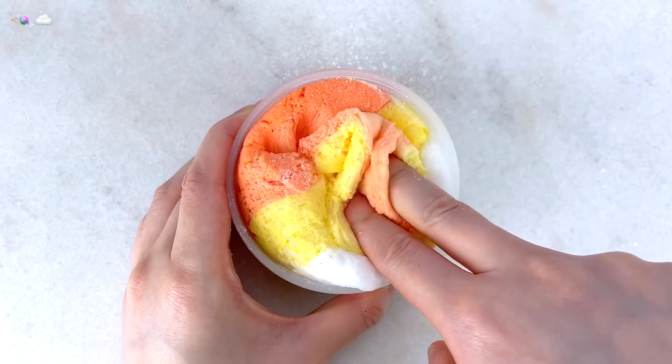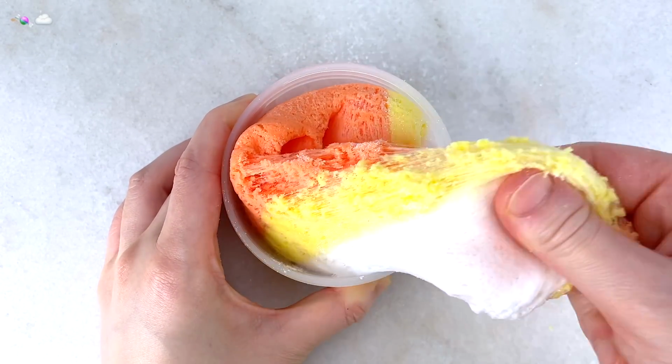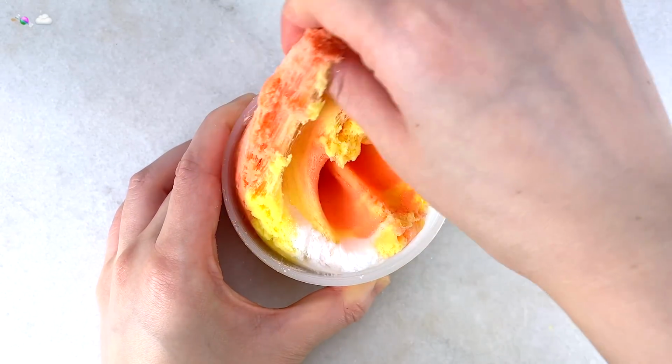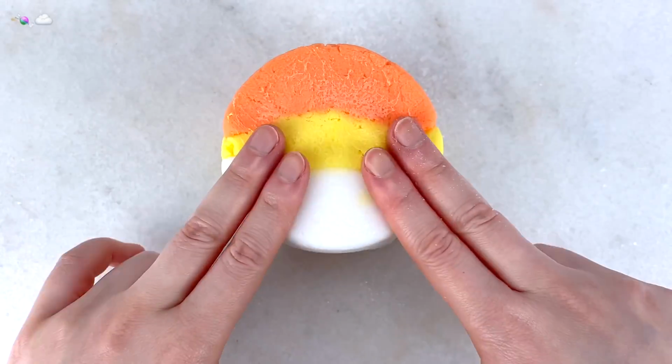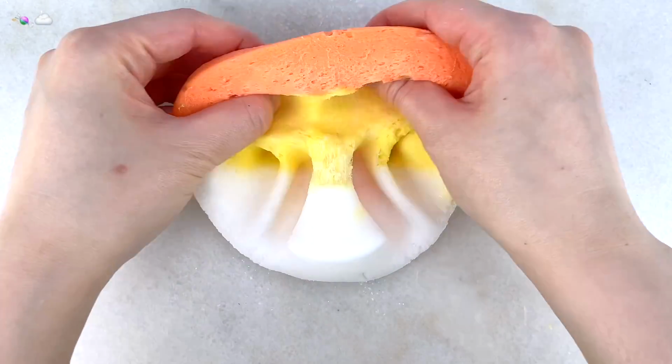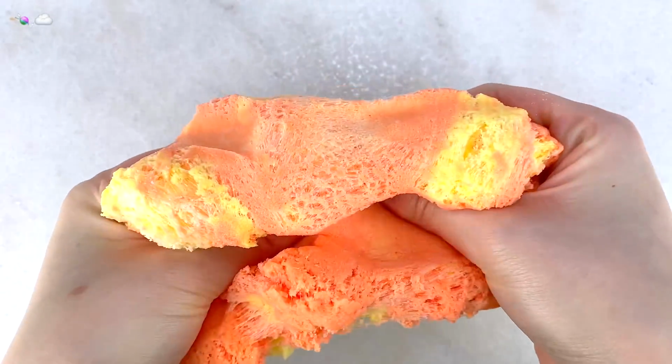It'll be topped off with some glitter to represent the sugar, and of course, it'll be scented just like sweet candy corn. My cloud slimes are slightly wet to the touch and do have some snow fallout, which is normal for most snow slimes. This one is super fluffy and I just really love drizzling it.